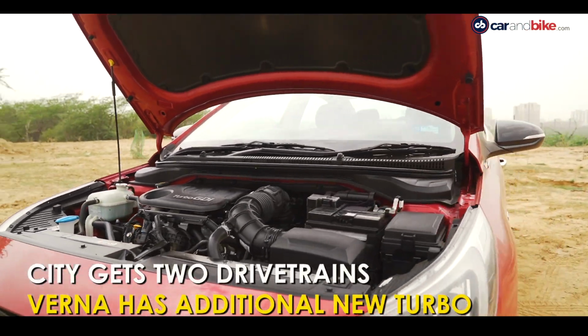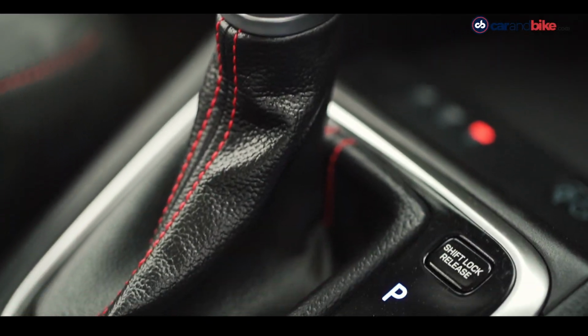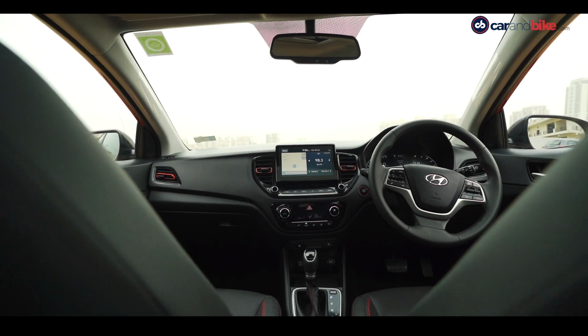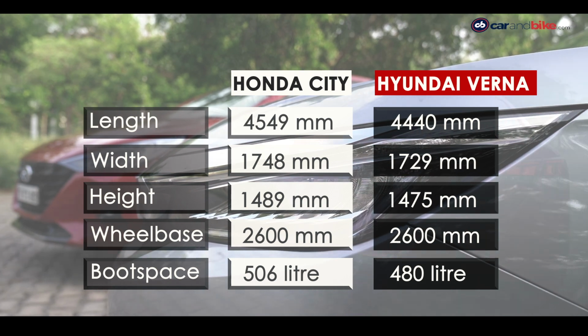And so yes, the Verna now has a third powertrain option, and every one of its 3 engine options has an automatic variant. In case of the turbo, it's a sophisticated DCT or dual clutch transmission. But let's start with looks before we get to the performance on those engines.